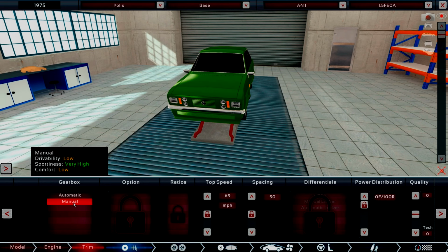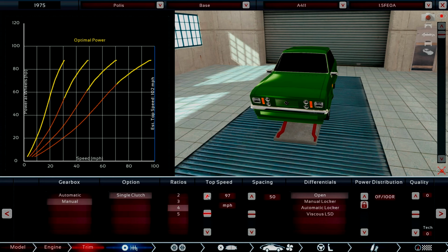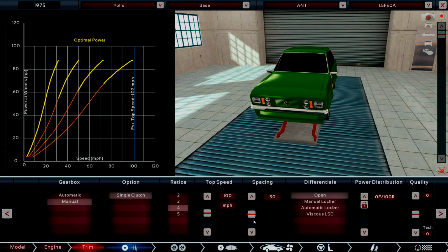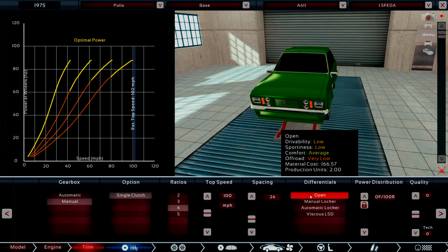There we go. All right. So we're going to go with a manual, single clutch, 4-speed. Top speed's expected to be 102, so let's give it just a wee bit of overdrive there. Power band, power at wheels and horsepower. All right, so let's keep... I wish it actually showed me where my power band was. So let's get a bit less spacing, actually. A bit longer on the first gear. We'll go low, average, average. Yeah, we'll keep it open.